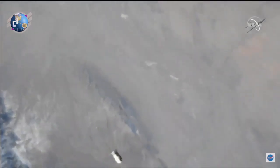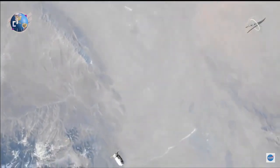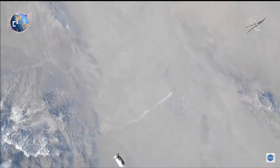The International Space Station is now flying 264 statute miles above Asia, and there are currently 3 crew members aboard the station. Currently on board the station is NASA astronaut Drew Morgan. He's at the controls of the robotic arm today for capture. Station Commander Oleg Skripochka of Roscosmos and NASA astronaut Jessica Meir.